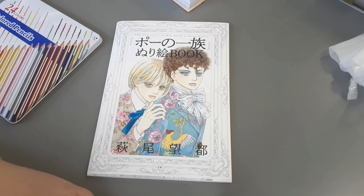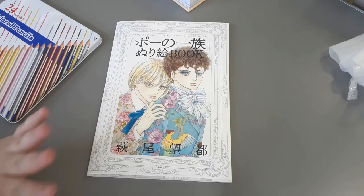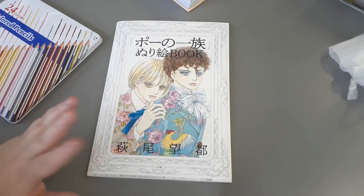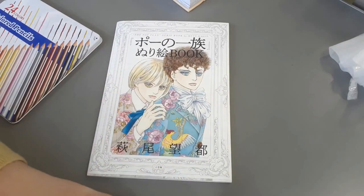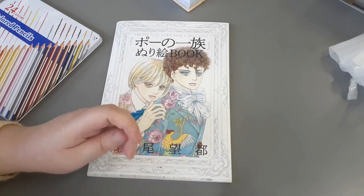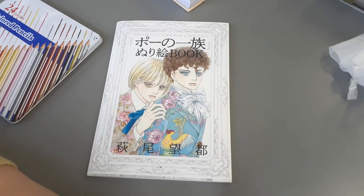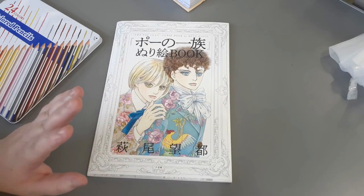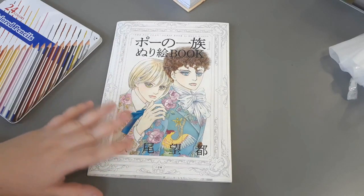So we've been getting all kinds of little collector's items and goodies and merch related to her work as a whole, and the Poe Clan in particular, because it does have a sequel series currently running. On that sort of train of collector's random bits and bobs related to the Poe Clan, I found this in the bookstore, and I was extremely excited because this is a coloring book of the Poe Clan. I'm sure it was very easy for them to make and pump out using old illustrations, but I am so excited to have just this little oddity.